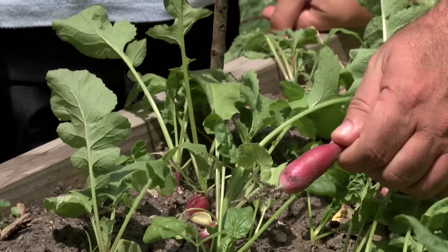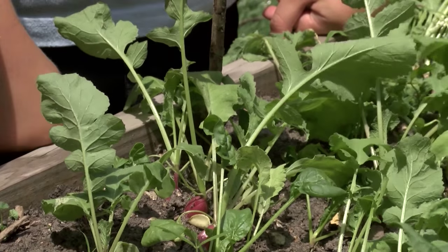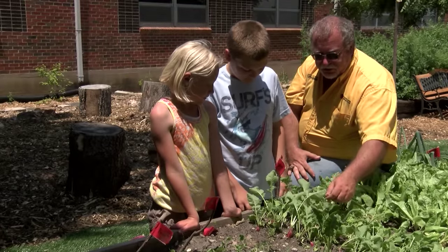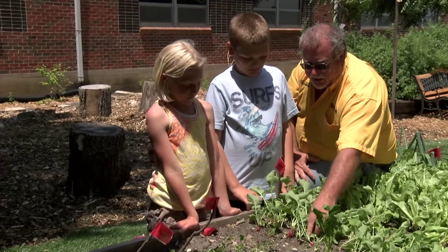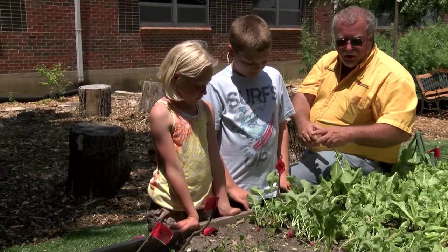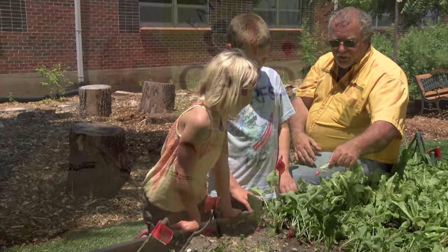And what these guys are going to do is go ahead and harvest some of these good radishes. You can tell when it's ready to go because part of the radish will be sticking out of the ground. So do you guys want to go ahead and pick those ones that need harvest? Yeah. So that's how we make a classroom garden plan. Remember to eat fresh and eat from the garden.